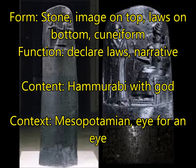For content, on the top, that's where you find your narrative. It has Hammurabi with the god receiving the laws, which tells the people that the laws are actually from God, and Hammurabi did not make them up by himself. For context, you can remember that this is Mesopotamian, and you can remember an eye for an eye and a tooth for a tooth. We're pretty familiar with this artwork.